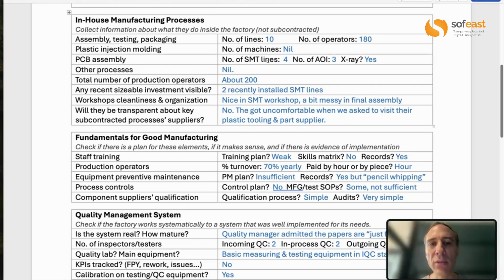PCB assembly, so how many SMT lines do they have? Automated optical inspection machines, X-ray, do they have an X-ray machine, at least one, for going deep into issues and root cause analysis, etc. Okay, what else do they do? Total number of operators, total all together. Production operators does not include people in the office.